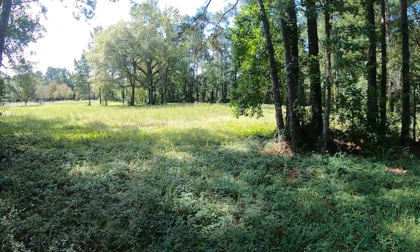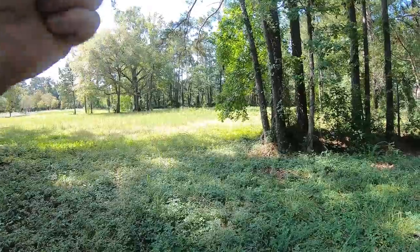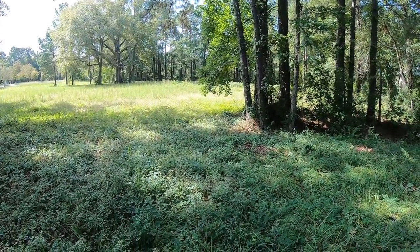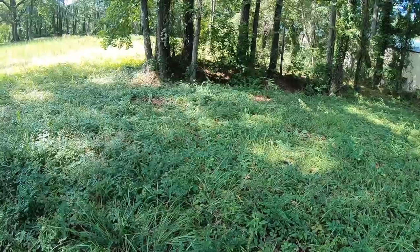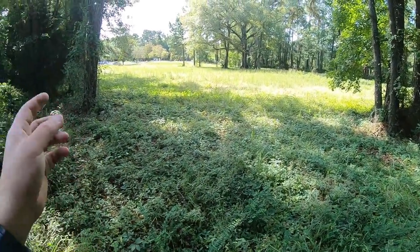The middle lot can be a little thicker. The last lot is not that thick at all, but it has a lot of trees, and there's a lot of low overhang, a lot of trees to work around in there. It's really tight, but the vegetation is almost non-existent because it just doesn't get a lot of sunlight.